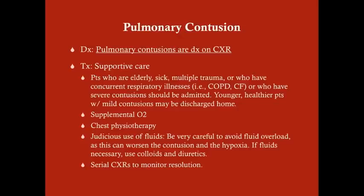But we do know some things that would make the pulmonary contusion worse, and that is volume overload. So we have to be very, very, very careful in giving them fluids, because if they are hypervolemic or you're giving them too much fluids, that fluid is going to go into those leaky capillaries and that injured space in the lungs, and that will worsen the contusion and hence worsen the hypoxia. So if you do need to give fluids, you should use colloids and also consider the use of diuretics to maintain a euvolemia, if not a slight hypovolemia.